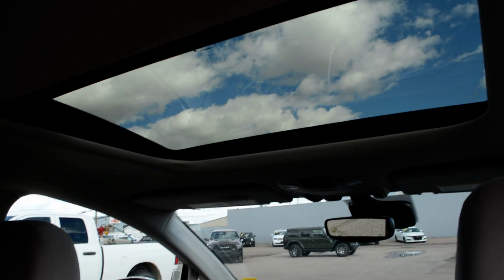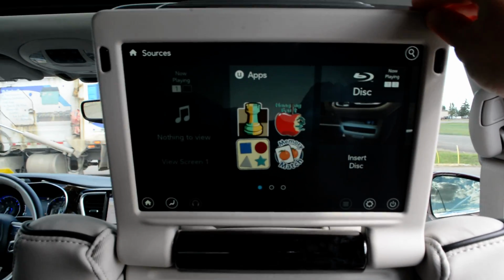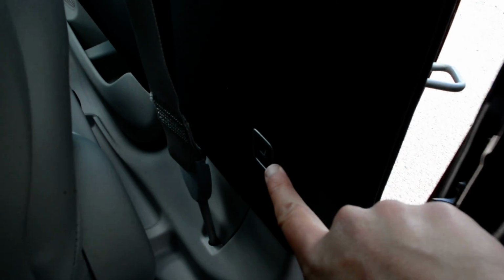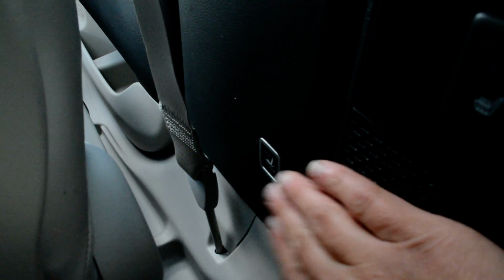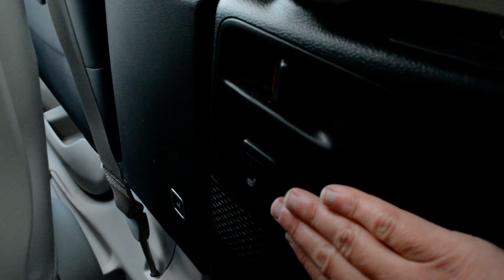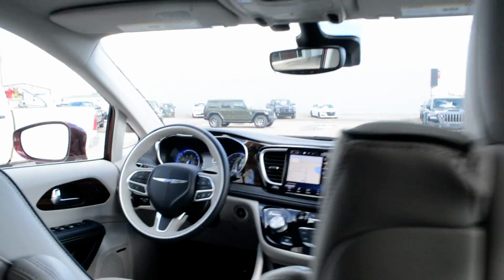Up top you do have your sunroof equipped there. In the back seat, you do have your rear DVD players on each side. Again, your power sliding doors. You can adjust the front seats as well from the back, so if you're looking to fold down those second row seats and the front seats are too far back, there's no more hopping into that front seat to adjust it. You can easily control that right there. Second row heated seats, as you can see there. Rear climate controls.